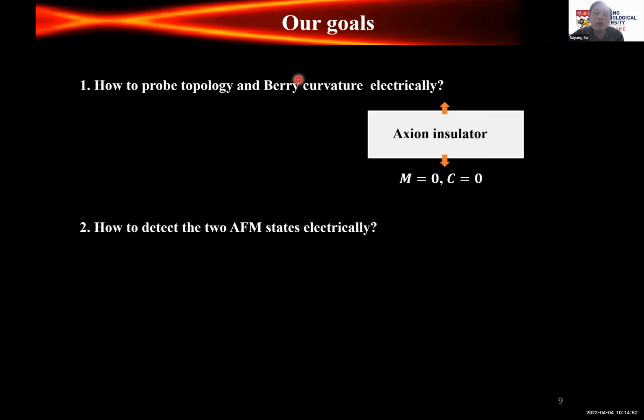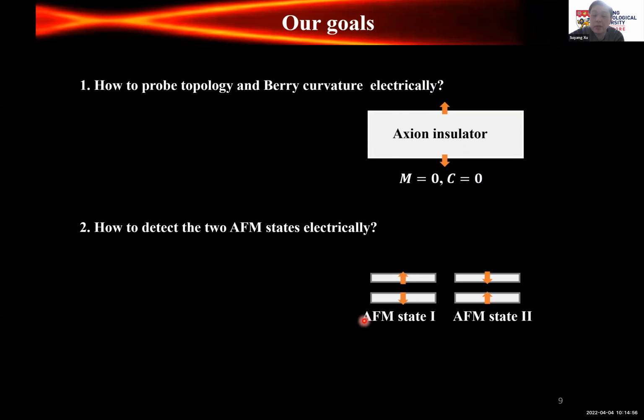Now, we also want to understand how do we detect these 2 AFM states, right? Because in principle, there are 2 degenerate states, up-down or down-up, and both of them have 0 magnetization. So how do we detect them? And specifically here, we want to understand how to detect them electrically. And finally, we also want to understand how to manipulate, how do we electrically go from this state to the second state or vice versa. Okay, so these are our goals.